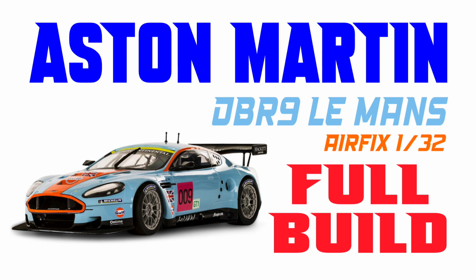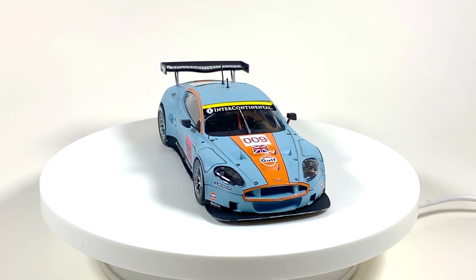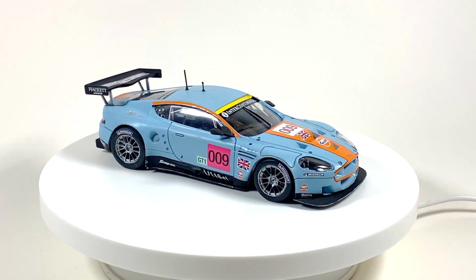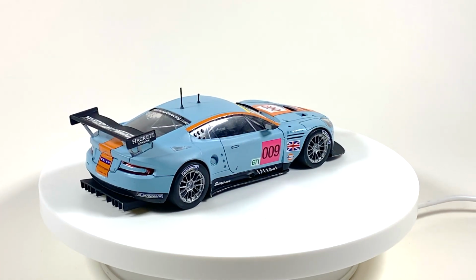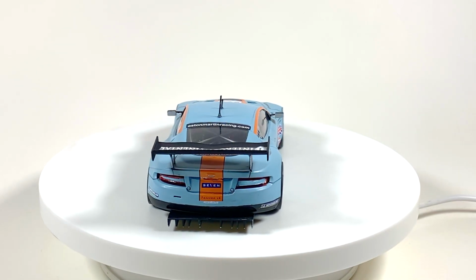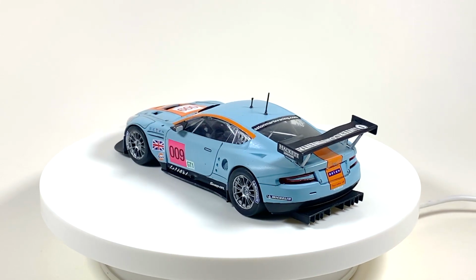Last week's kit was the Aston Martin DBR9 race car in 1/32 from Airfix. It all went together reasonably well, but the main issue was the decal stripe on the nose, which was a real pain. In my opinion, it should be in 4 pieces, not just 2. But as I say, overall the kit was not a bad fit, and it gives a pretty good result, I think. Despite all my issues with the kit, I still love an Aston Martin.